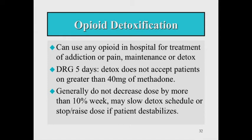Really what I would like to recommend is maintenance treatment in hospital, but I think some of the residents are doing this because it makes so much sense, but that's generally not the policy here. When we do a detox in the methadone program, and I would also recommend it in pain practice, we do not decrease the dose by more than 10% in the week.